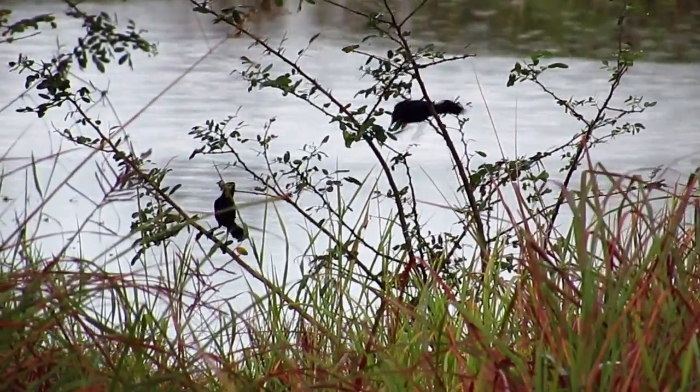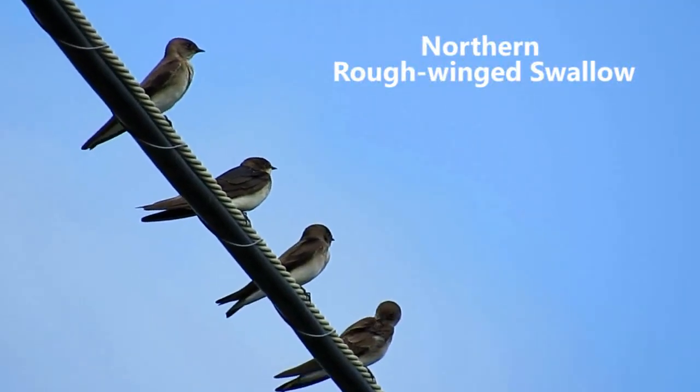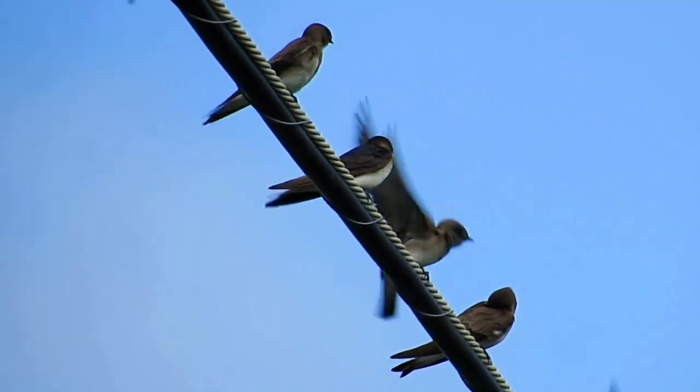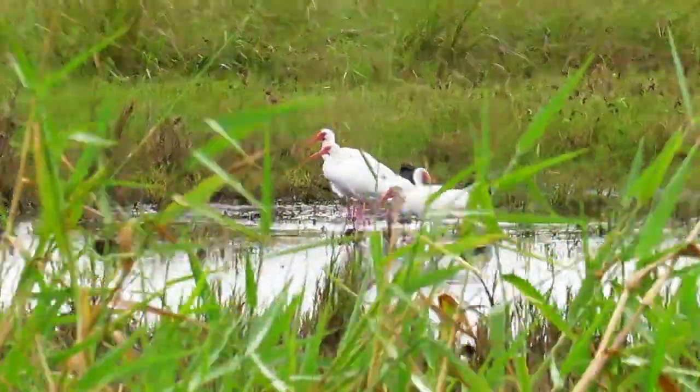At some small pools further west were three northern rough-winged swallows, which are considered a rare migrant in Puerto Rico. Perhaps they have been overlooked in the past in mixed flocks of swallows.